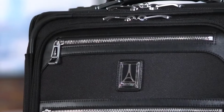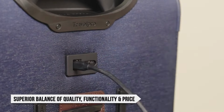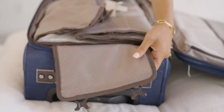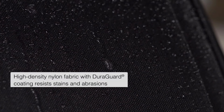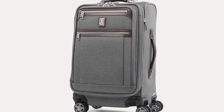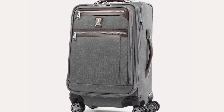Compared to other top-tier brands, the Platinum Elite offers a superior balance of quality, functionality, and price. It might cost a bit more than basic suitcases, but you're gaining effortless rolling, top-tier organization, water-resistant materials, and a robust warranty. That balance of cost, durability, and convenience is why I rank it as the best overall value carry-on in its price range.